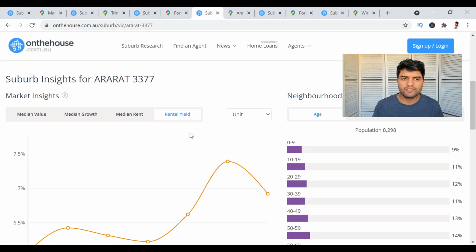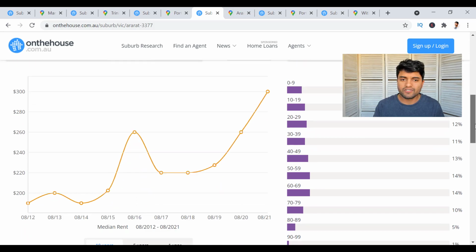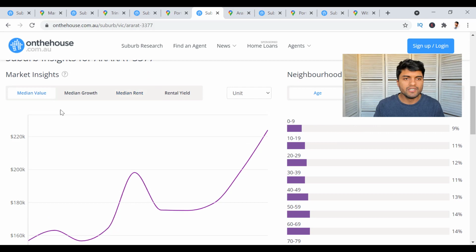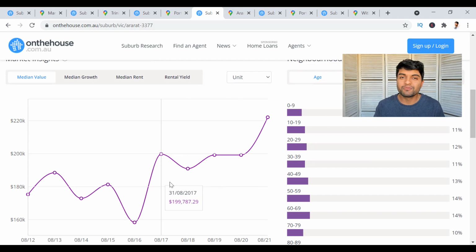Check out the yield for the units there, 7%, kind of trending downwards, but still very high. Rents have consistently been going up, right? If I go down, over the last 3 years, they've been consistently going up, and even the longer term average since 2014 has consistently been going up. Looks pretty good. Median value, yeah, once again, it's not an amazing story, but it's certainly not dropped in value.